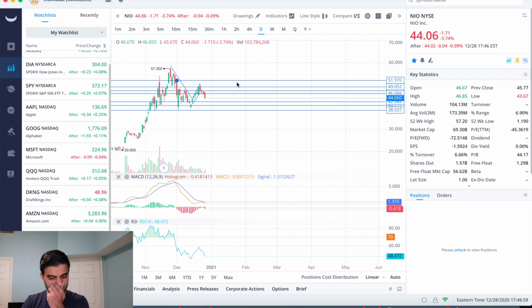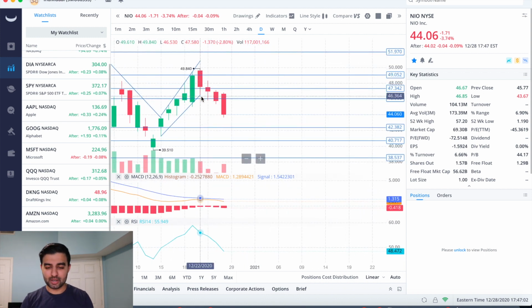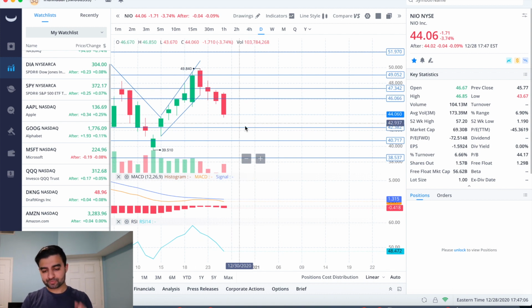I know we have a bunch of lines, but trust me, they all mean something. If you are a new watcher, we're watching these lines as levels of support or resistance, depending on where the stock is. So a couple things I want to point out here. First thing, we saw this level hold barely, but the downward pressure was there, so we broke below it, right? What am I wanting from the stock moving forward?